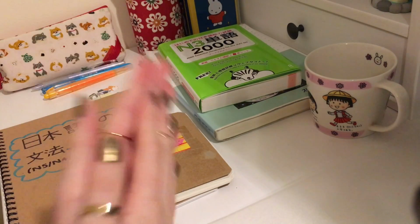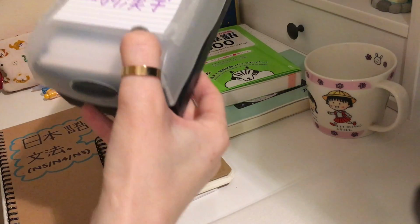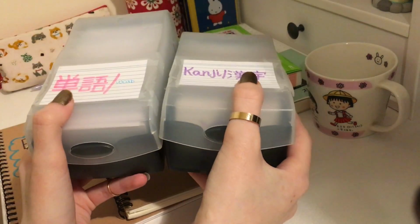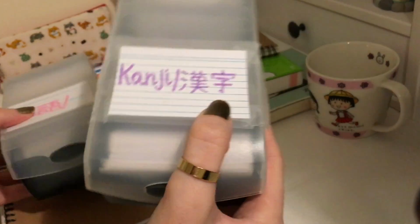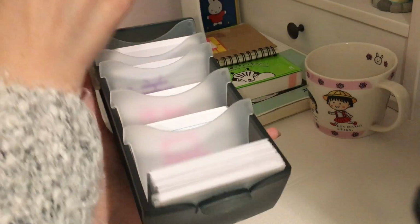So that's the books. So the next thing I'm going to show you is something that I deem really important. It's just up on my shelf. These are my flashcards. This is a kanji one, this is a vocab one. I think everyone knows what a flashcard is, but I think these are so useful in terms of learning, and if you're struggling learning kanji or vocab, flashcards can help.